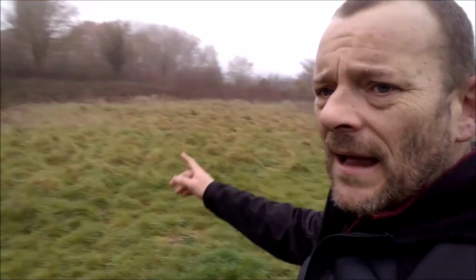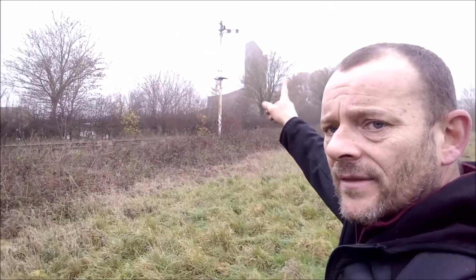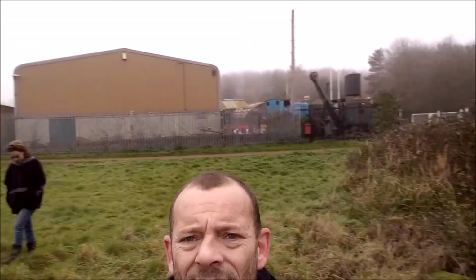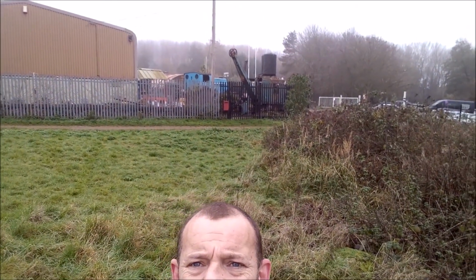And I think in the background there, the funny thing behind the signal is a church. They started building modern churches, didn't they, in the 1950s and 1960s. So yeah, the old signal line there. And like I say, you get the view of the works back there.